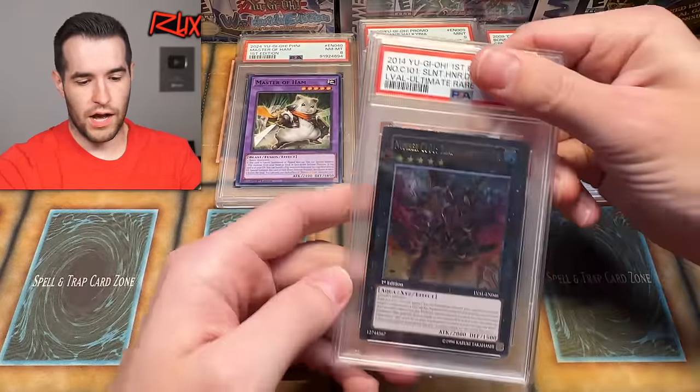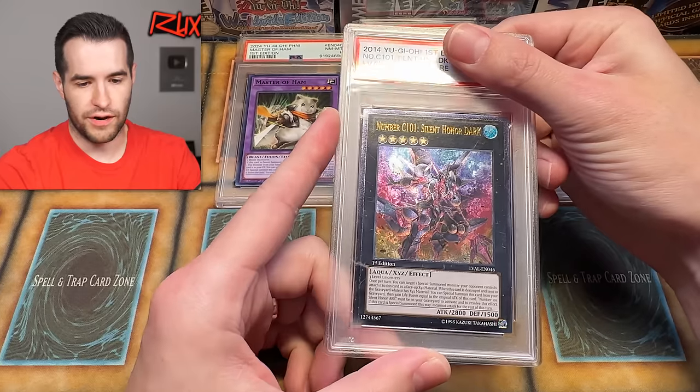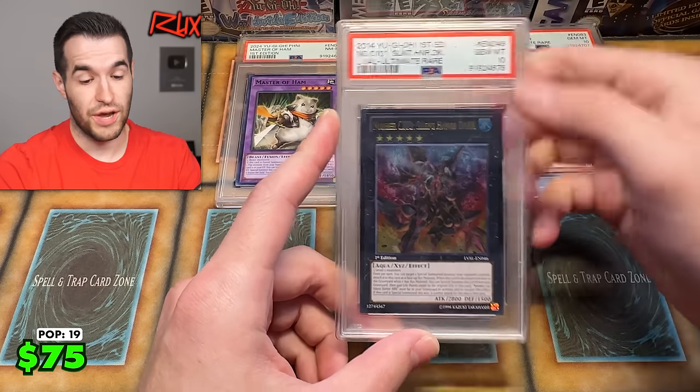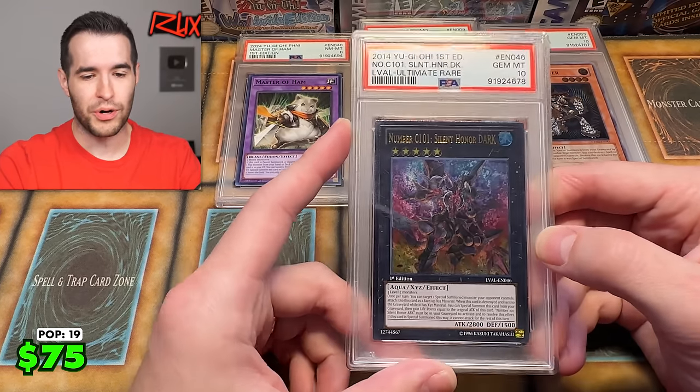Okay. Silent Honor Dark. I may have pulled this one a long time ago. I can't remember. Ultimate Rare. This one is from Laval, which is Legacy of the Valiant. Gem Mint 10, first edition ulti. That's pretty cool. Number C101, a number card. Those are always kind of cool to get PSA graded. I feel like they're between really popular to grade and not popular. They're just kind of in the middle. Some people want them, you know what I mean? So kind of decent demand for those.